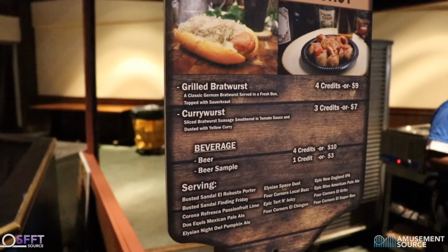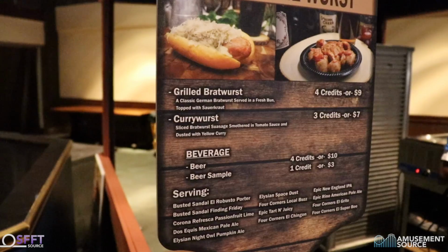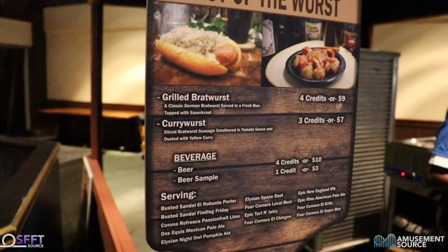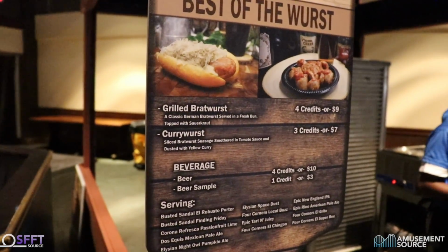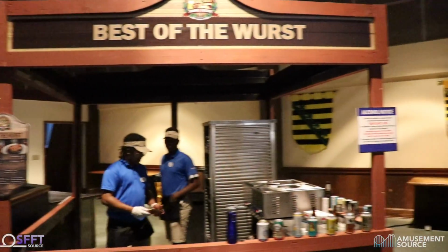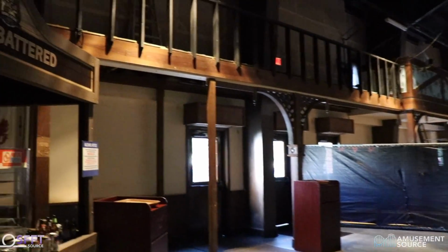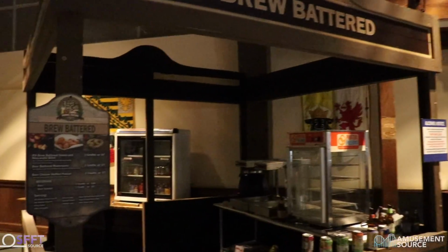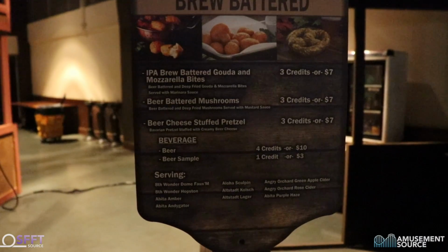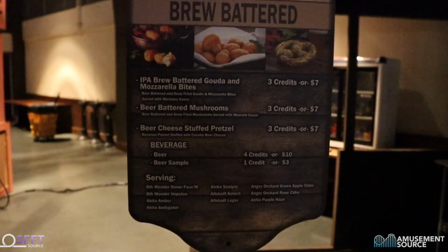You can see here we have grilled bratwurst, currywurst, and then all of your beer samples. I think I'm going to try the currywurst, honestly. That's definitely something I've never had. I'm big on trying things I've never had. So I was going to do the currywurst, but unfortunately it did not look edible, and it's a little discouraging. But at the next booth in here, the Beer-Battered Booth, you have mozzarella bites and Gouda, beer-battered mushrooms, and a beer cheese stuffed pretzel. So maybe I'll try the pretzel.